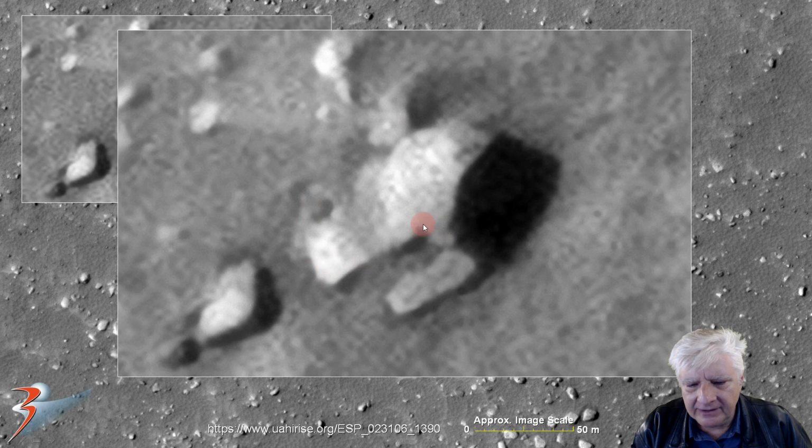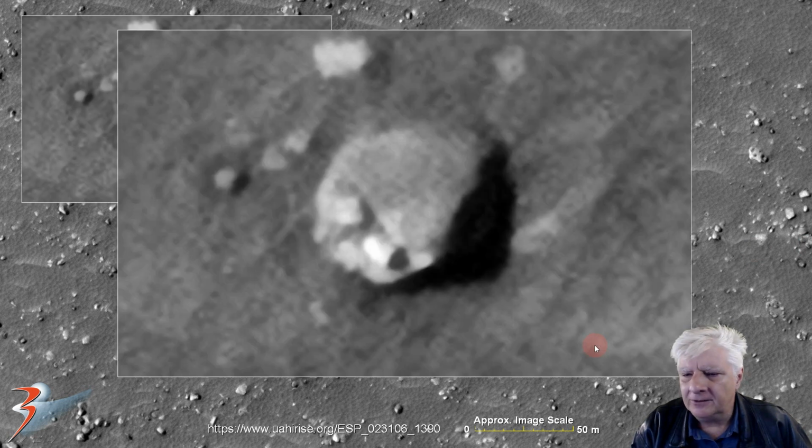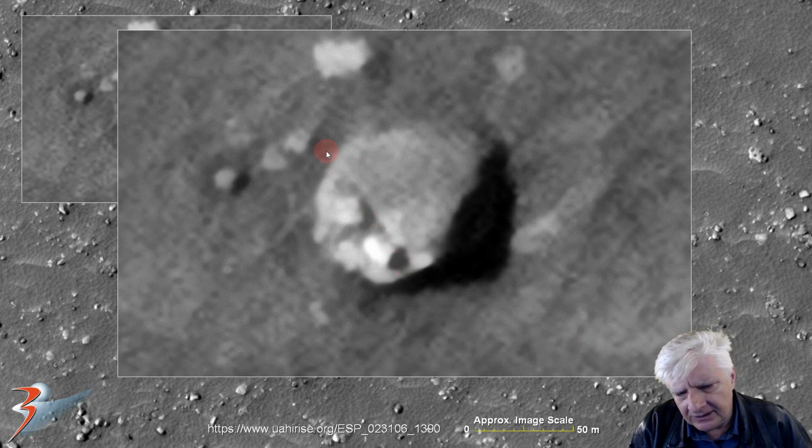Rectangular part over here. And this long, narrow piece seems to fit into that gap over there. Another block over here to the left. And we're looking at this strange triangular shaped object about 12 meters long. It's got a bevel step cut across the surface with 2 small blocks there on the one side.